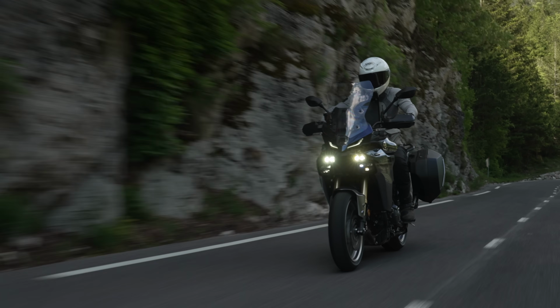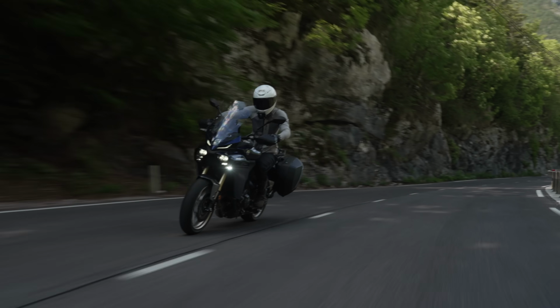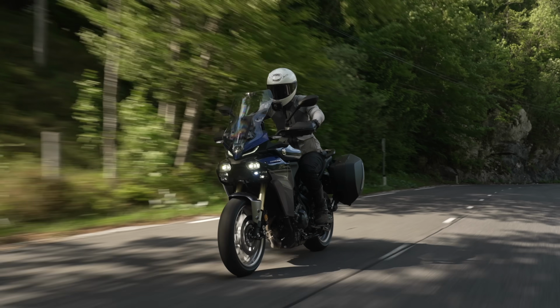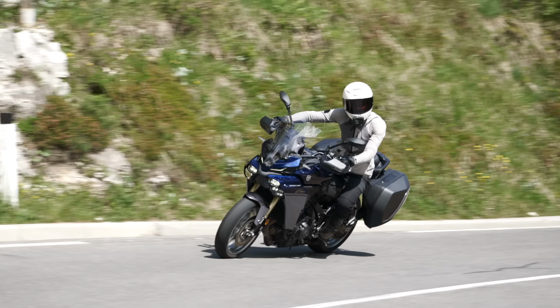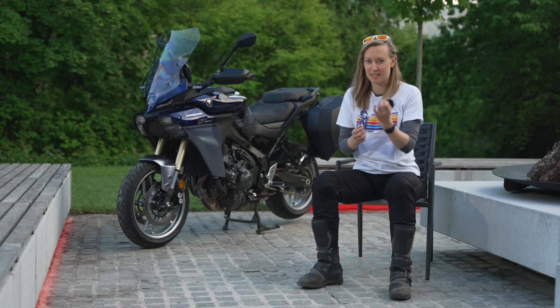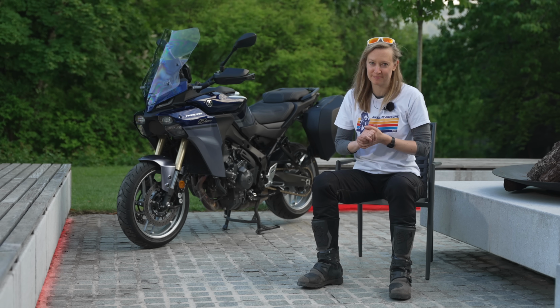So you invest in the Plus model because you get this kind of lazy ease to get to where you want to go for as long as you want to, and then when you get there you can truly embrace the spirit of being on the road and ride it how you want to. And that's the spirit of what the Plus offers above the rest of the GT range.